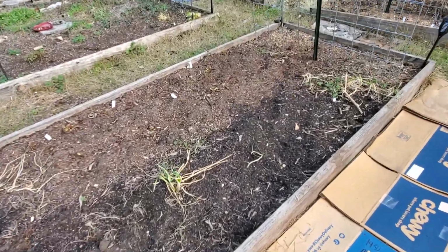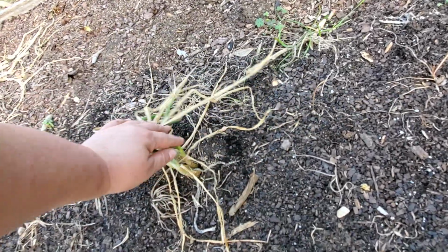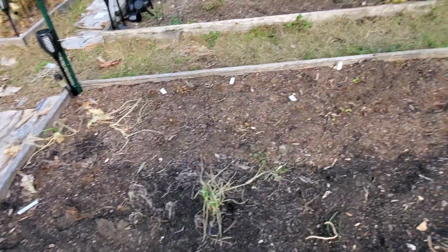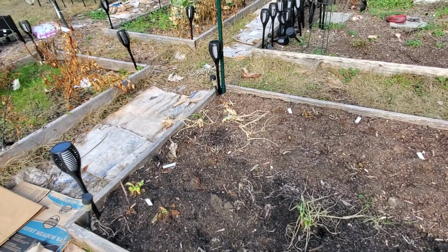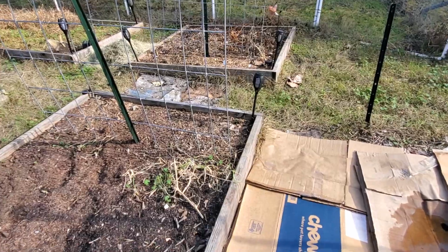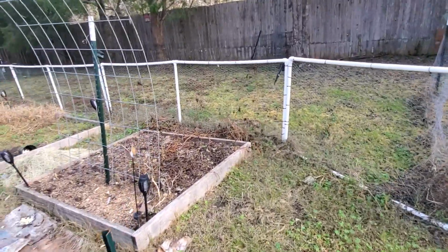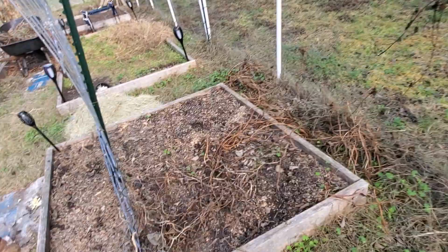I do have some onions that took a hit, but the roots should be fine. I still got some green leaves popping up, so they will stay there. Those are volunteer onions from the onions that I had planted last spring. I didn't get real big bulbs, but I did get medium size.